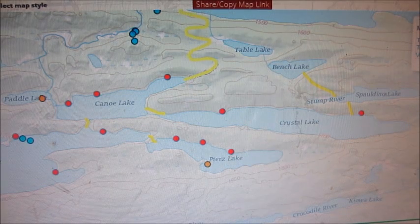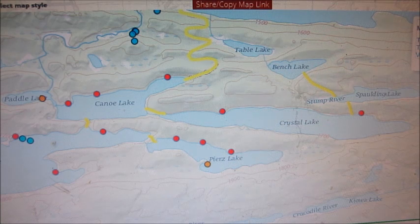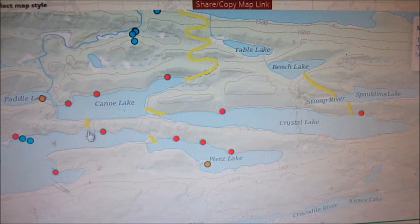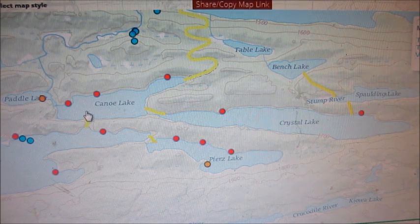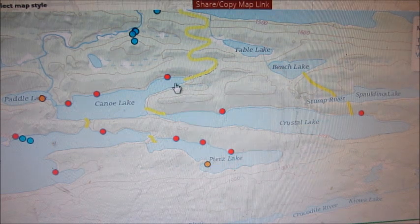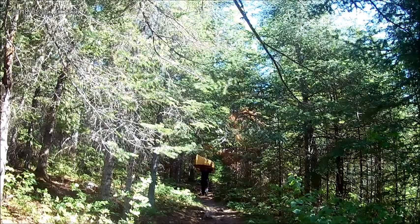Alright, for our day trip, after spending one night at this campsite, we canoed down here past these campsites into this portage right here, leading into Canoe Lake. That was a real short, easy portage. None of the sites were occupied on Canoe Lake here, and so we paddled on down to this trail right here, which was going to take us to Johnson Falls.